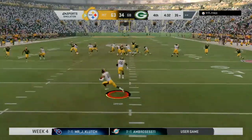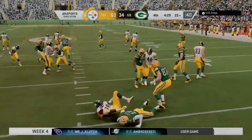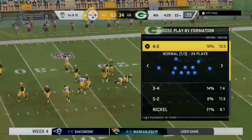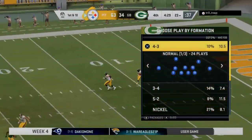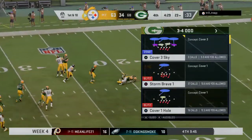This is fielded at the goal line. And he'll get across the 20 before he's brought down at about the 23-yard line. The Steelers take over 1st and 10 at their own 23-yard line.